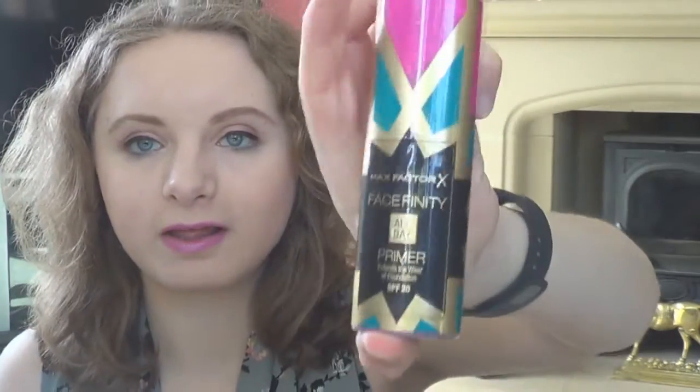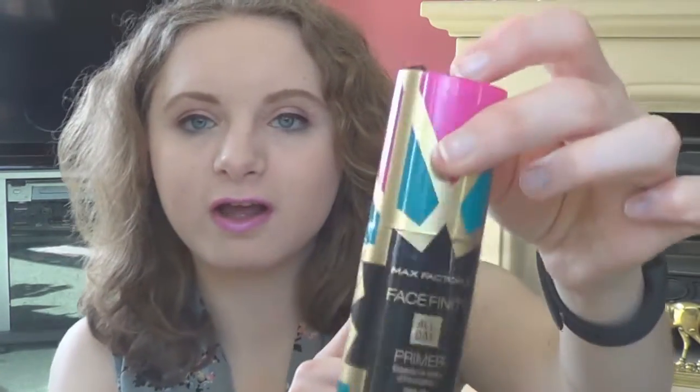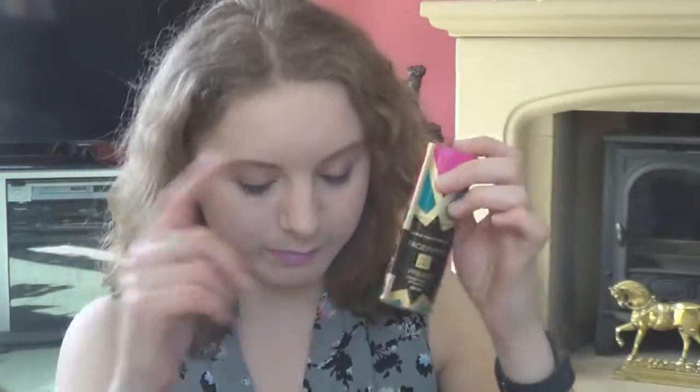So that's those two. So two from the drugstore. I've got the Max Factor Face Affinity All Day Primer. This I think runs alongside the Face Affinity 3-in-1 foundation, which I absolutely love. This is the primer for it. It says it extends the wear of foundation, which any other primer does basically. It has SPF 20 in it, and it's got limited edition packaging because Rochelle Humes is like an ambassador, or their face at the moment, and they've decided to do a limited edition packaging. So that's what that looks like. You can get that from Superdrug and Boots.